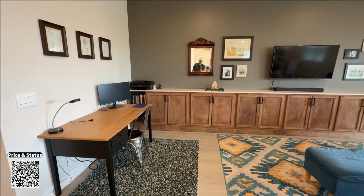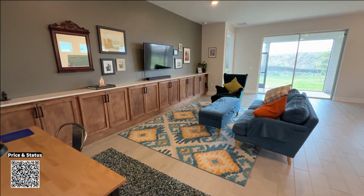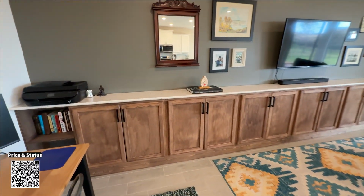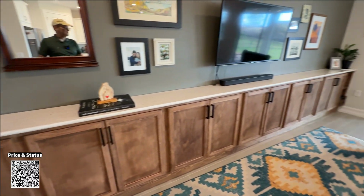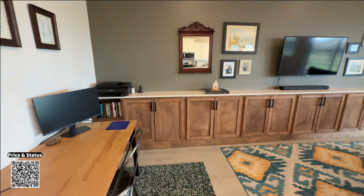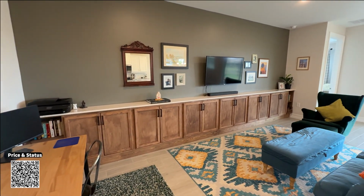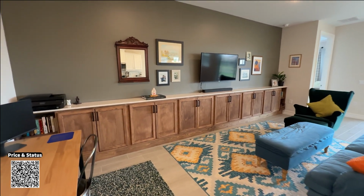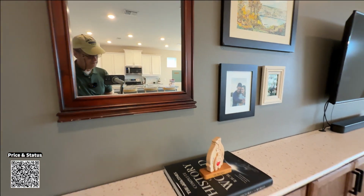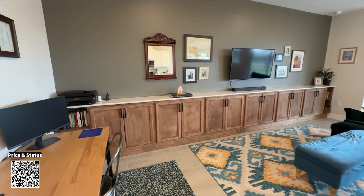So over here you've got your living room area, a really nice size living room area. The current owner actually installed this beautiful cabinet here from side to side. So if you're a person that has a lot of things, this is a lot of storage space. It's very nice and elegant. It makes the room look really nice. And it has a nice top on it. I don't think it's granite, but it looks very nice.